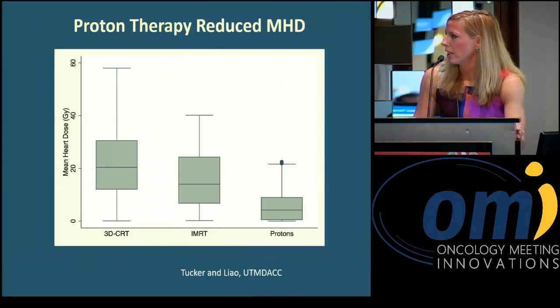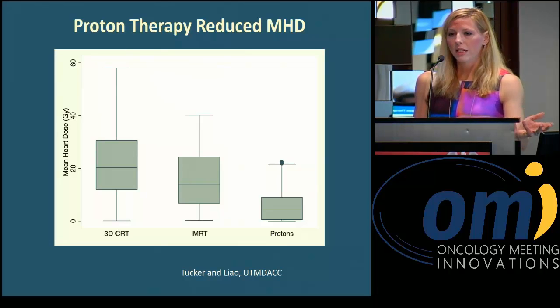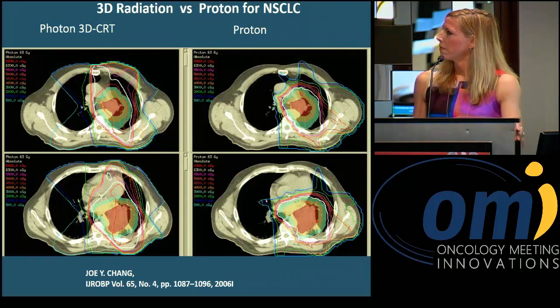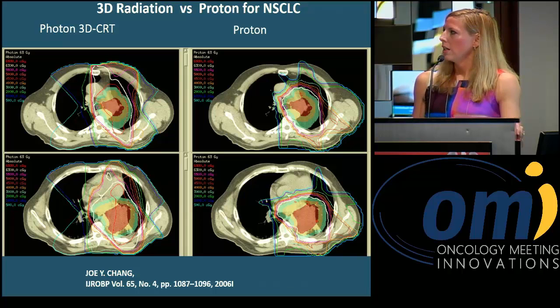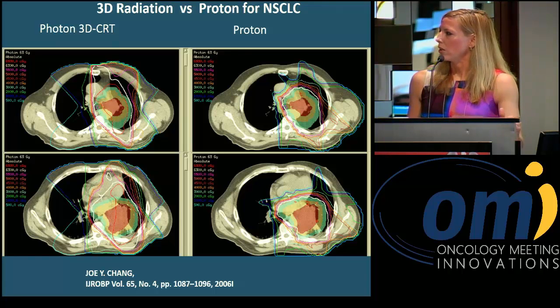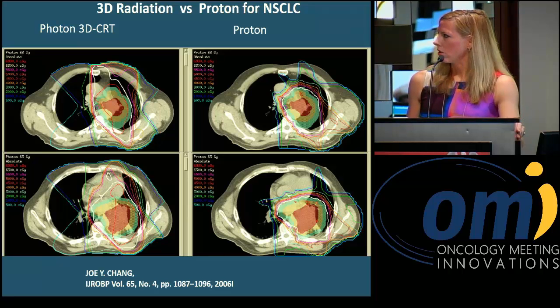Again, data from MD Anderson looking at the mean heart dose for patients treated in the different dose cohorts. You can see the mean heart dose is decreasing with IMRT relative to 3D, and it further decreases with protons relative to IMRT and 3D. This is a pictorial representation of what the radiation dose distribution looks like for 3D versus proton-based radiation. You can see on the left with 3D conformal radiation, there's much more dose going into the contralateral lung. There's more dose going anteriorly into the left ventricle. With the proton-based radiation, the dose is more conformal. We have less contralateral lung radiation, and importantly, less heart radiation.